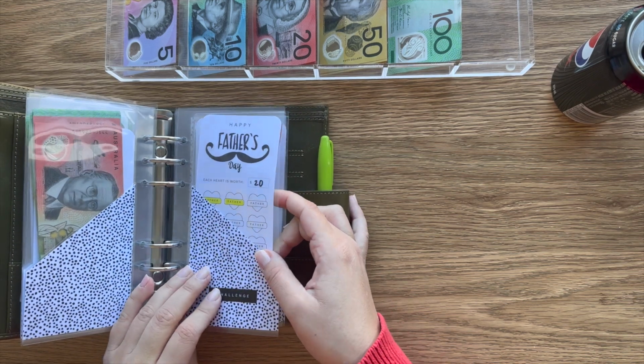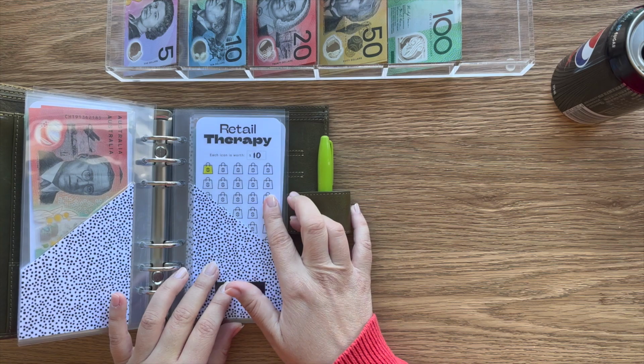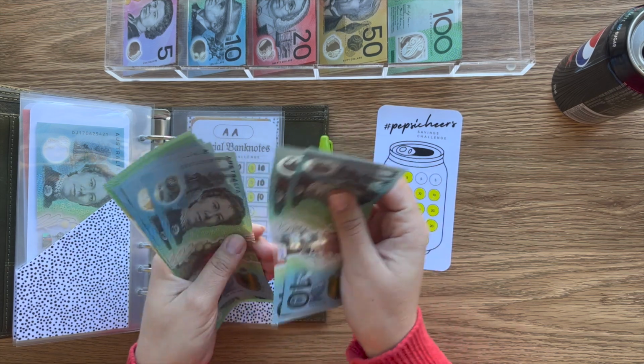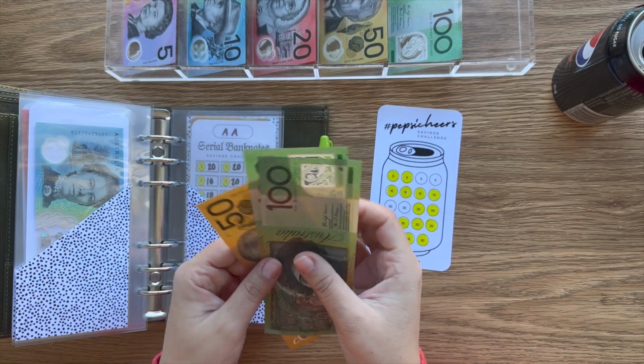Father's Day only has 40 bucks, so that doesn't need any changing. Retail therapy only has 10, so again, that doesn't need any changing. Let's see what we can do with Pepsi Cheers. So 10, 20, 30, 40, 50. So we have 250.